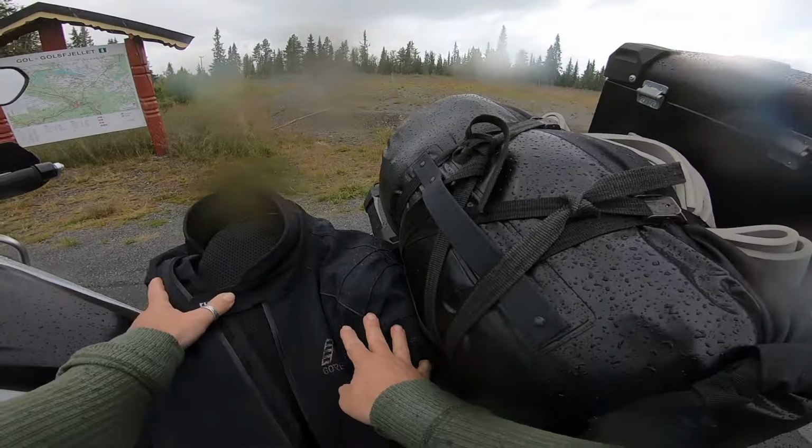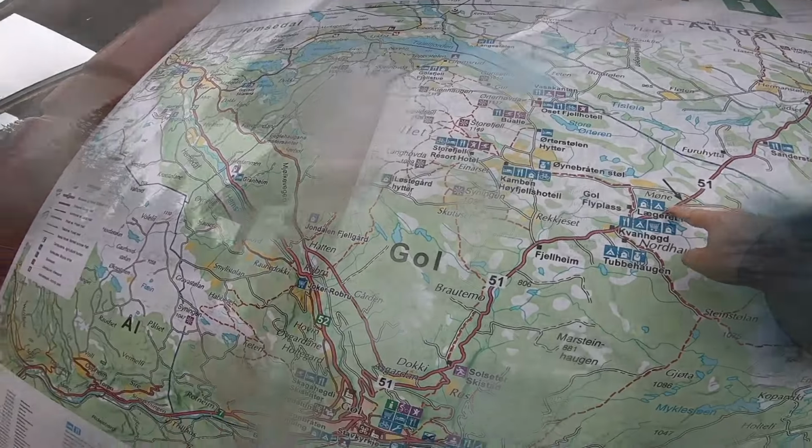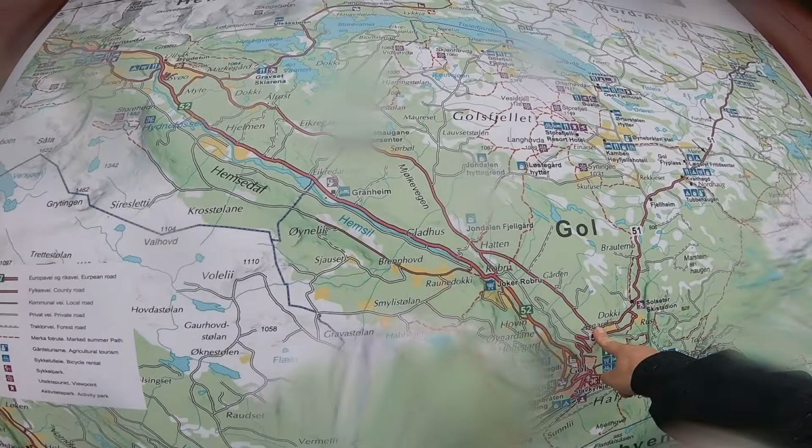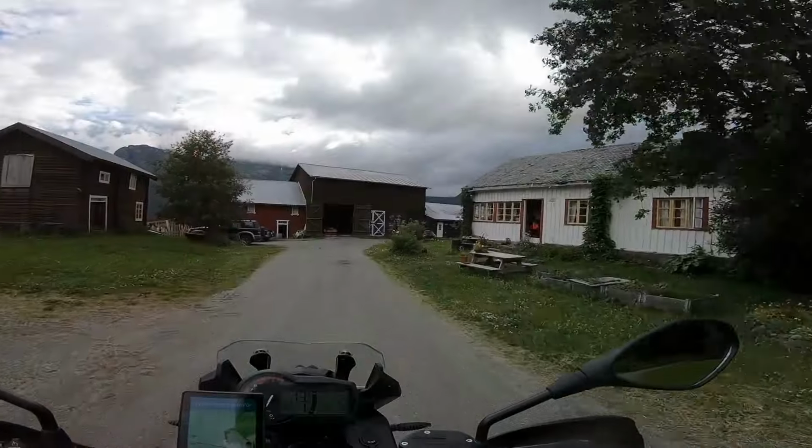It's raining. Not much, but a little. So I'm here, and then I will go to Hemsedal.